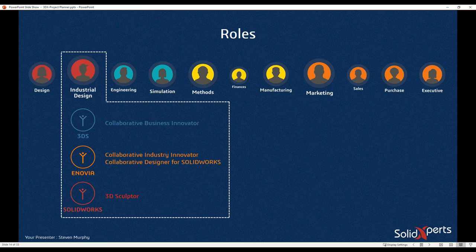And then lastly, one of the roles we won't be touching on today, but another role that you would expect the industrial designer to have, is the 3D sculptor. The idea of using, once again, push-pull sub-D modeling in order to generate your parts in a way that's not necessarily parametric, but is instead based on images and sketches and consumer feedback. But this is what the 3D Experience platform is to the industrial designer. When the industrial designer logs in, these are the roles, these are the tools that he sees.